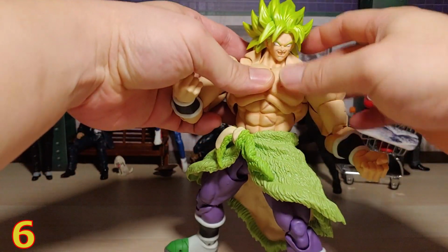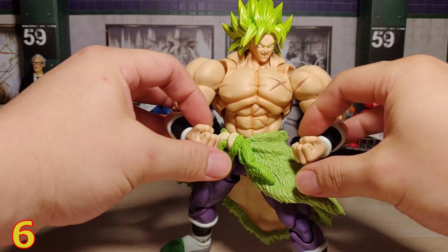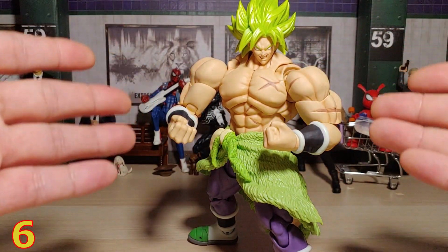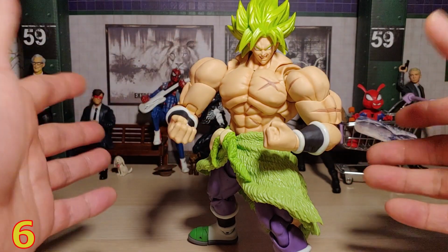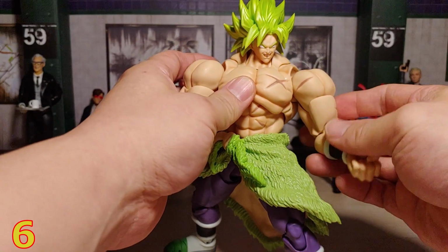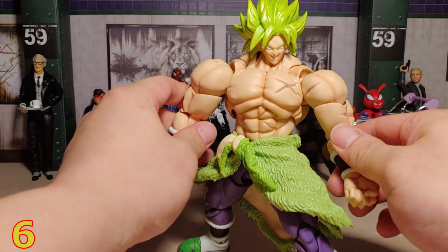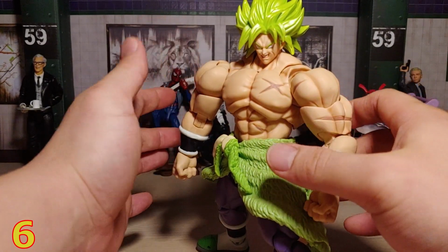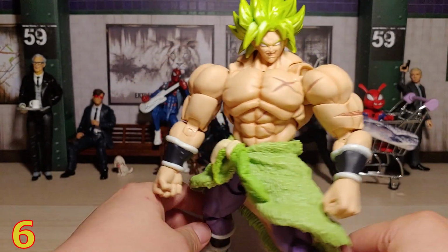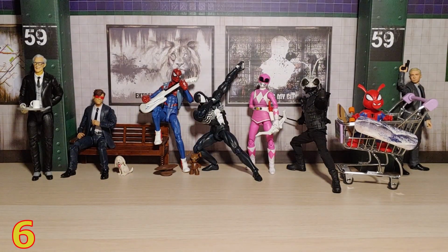That's one big reason I like it. He's just a massive figure. Really awesome display piece, especially with all the other Dragon Ball characters. And of course, he's an SH Figuarts figure, so their figures are just extremely articulate. Really satisfying to move around and pose around. So, yep. There's Broly, and that swollenness. Love it. Yep, that is our 6th figure of this year.